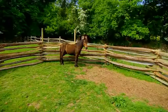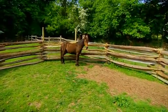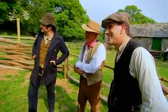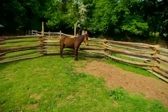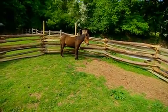Yeah. He's really a nice pony. Seems to have a pretty good attitude. He seems to be thinking, and he's looking right at us. Yeah. He's an intelligent little guy. Somebody's got to have the brains, huh?